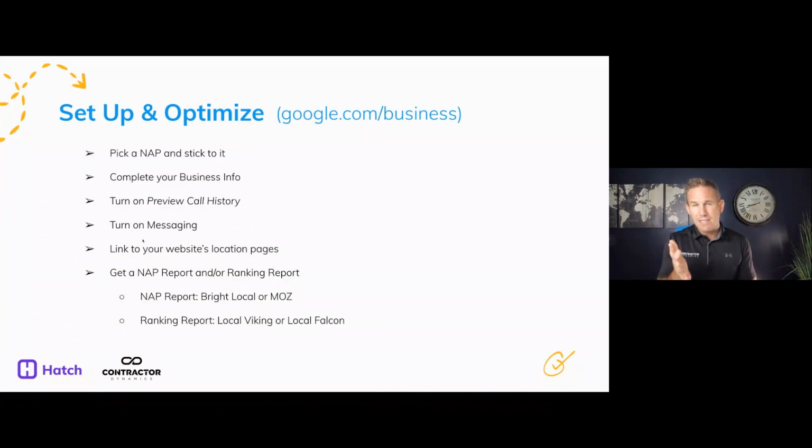In some cases, if maybe someone else in your company set this up for you, or a marketer or marketing agency set this up for you, you might need to go through the process of adding yourself as an owner or an admin on your own Google My Business, but you want to make sure that you have access to this.